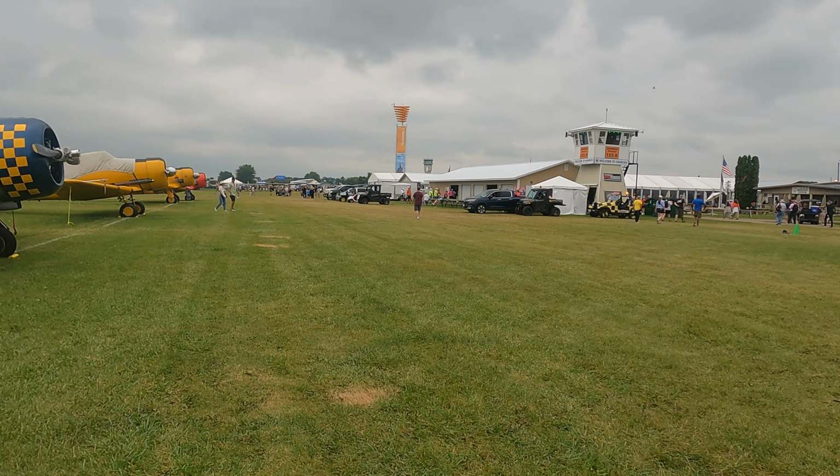And this is almost unusual for late July in Oshkosh. It's actually almost kind of cool, which is amazing. And of course, great turnout as always.